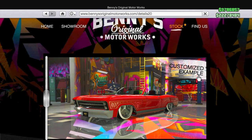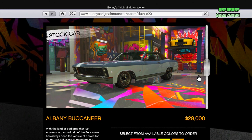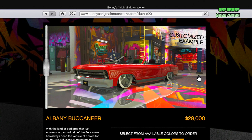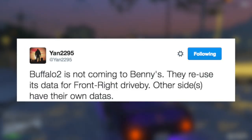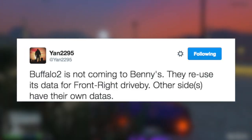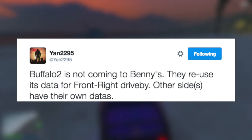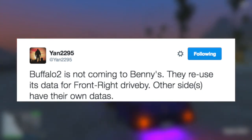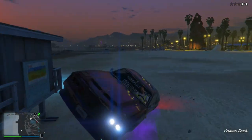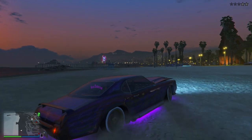And when I saw videos like this coming out, I wanted to consult with some of the experts in the community. So I talked to my friend Yan, who basically told me that this is not the case. Yan told me, and he actually tweeted as well, that the vehicles being found in these Benny's files, like the Buffalo S and now the Futo, are not exactly in there because they're coming to Benny's, but they're reusing the data for the front right drive-by file and other stats that have very similar data.